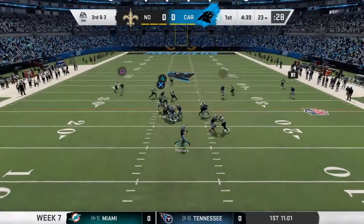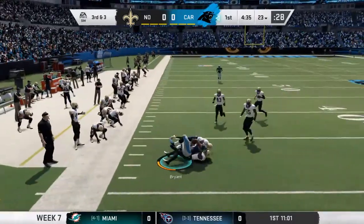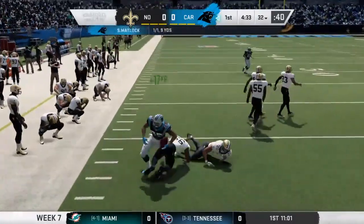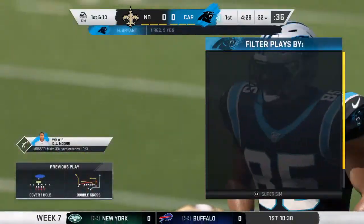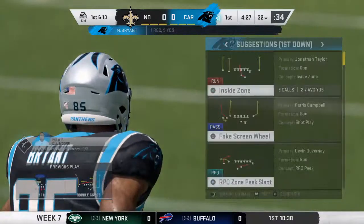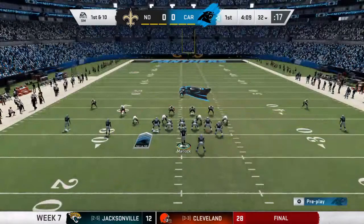They'll set up a throw. He completes it to Bryant, and he gets it to the 32. Good enough for a first down. 9 yards on the pickup there, and it keeps the drive alive. From the 32 now, here's 1st and 10.